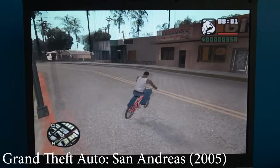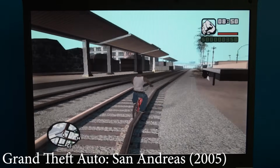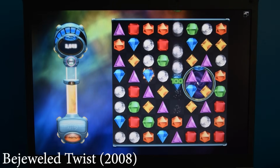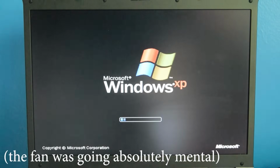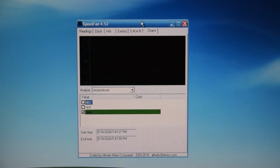Now, it was at this point, around the time I got to San Andreas, that I started having some problems with this GPU. Obviously, it runs GTA San Andreas just fine, but it started stuttering pretty bad, and it started artifacting as well. And when I tested Bejeweled on this thing just for fun, it had finally had enough. So yeah, while this computer can do games, it's pretty clear that it wasn't meant to do that.